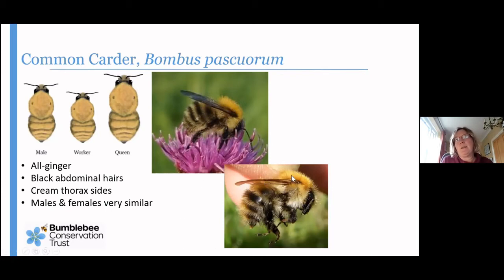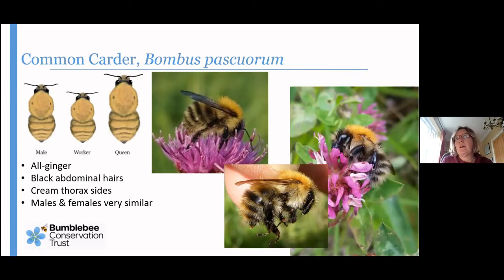That one's nice and bright, and you can really see the black hairs on that one. That looks like a female. And that one again, very similar. Okay, so Bombus pascuorum, the common carder.